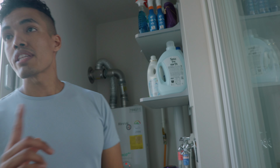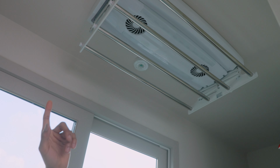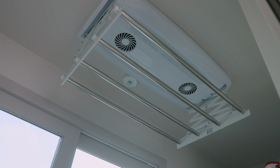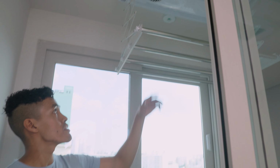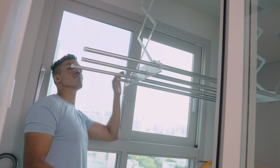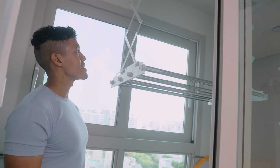Yeah, so one more thing I want to show you is in Korea, most of the time you're not going to find dryers in the apartment. So we have this right here, which is actually our drying rack. You just press a button on the side of the wall and it comes down. So after you wash your clothes, you just hang them up right here, leave them to dry. Extend this if you need more room. And that's that. Send it on back up. That is our laundry room.